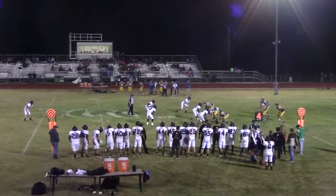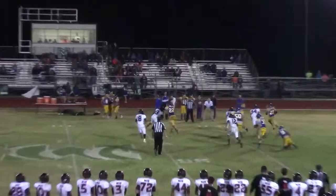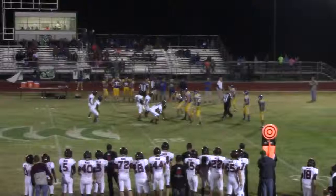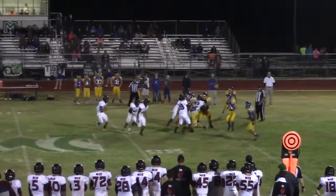Come out in a shotgun formation. We're going to hand off to number 21, Brummett. It looks like he is going to tuck and run. Cody Dalton is able to pursue him and help bring him down. Well, they're going to hold the ball, and there's just nobody out there to even put it on. So first down and 15.